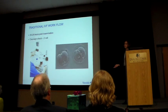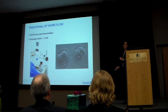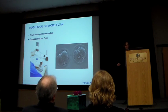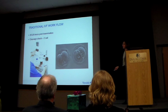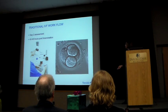The next time, in some labs, they would check later that same day in the afternoon to see if that fertilized egg had started to divide. This is a picture of two embryos dividing into two cells. That's what we would want to see about a day after you've mixed the sperm and egg together or done the ICSI procedure. But again, to do this, I had to get the dish out of the incubator, take it over, look, and then write a note and put it back.